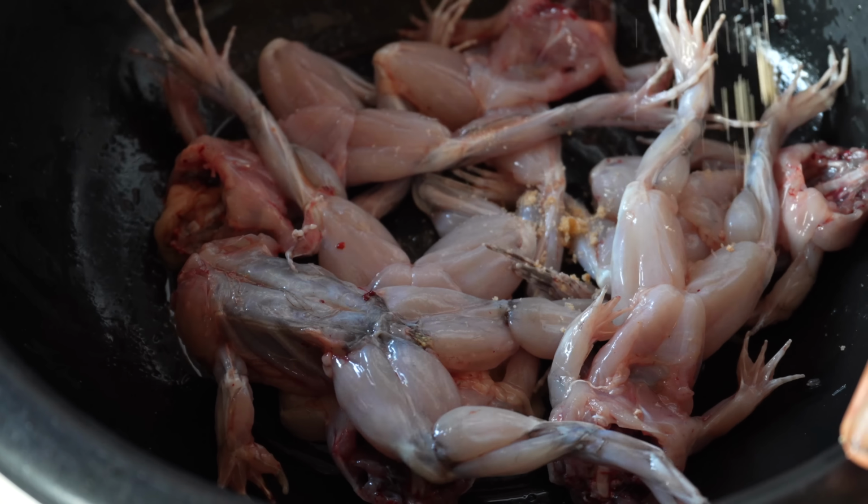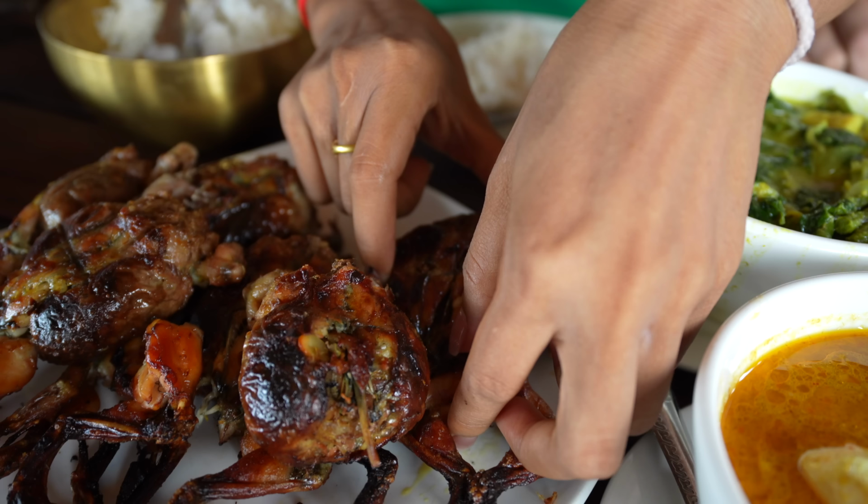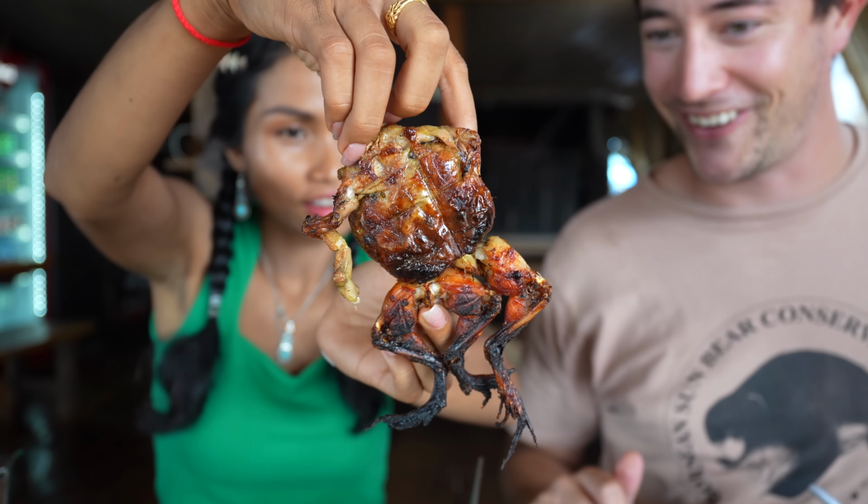Moving? Yeah. That's a sign of fresh frogs. Frog, stuffed frogs. Welcome to Chopstick Travel.